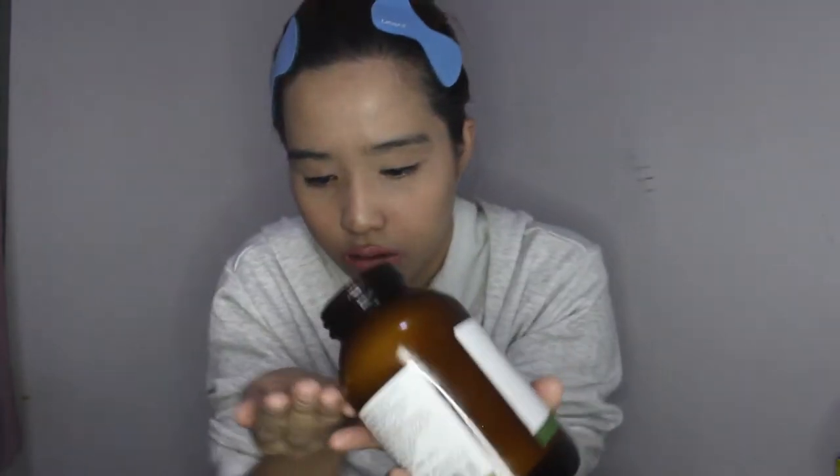So you open your coconut oil. Any coconut oil will do. Okay, this is my coconut oil. Oops, sorry. But as you can see, it's still solid because it's very cold here in China. So I can just scrape it off. You don't need a lot, this amount.